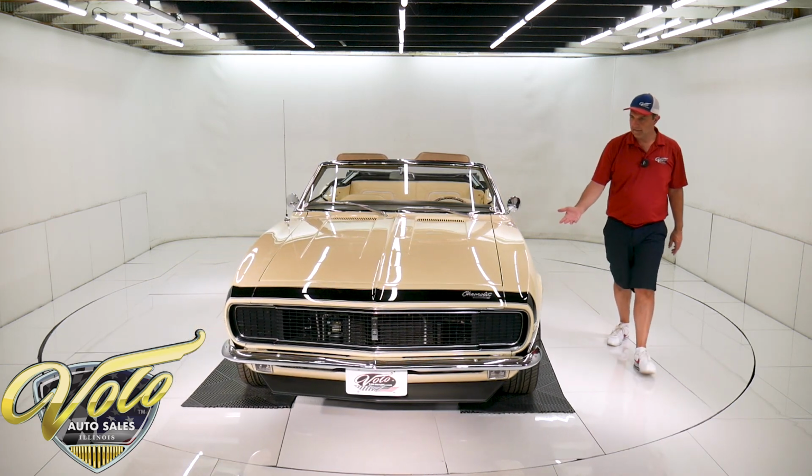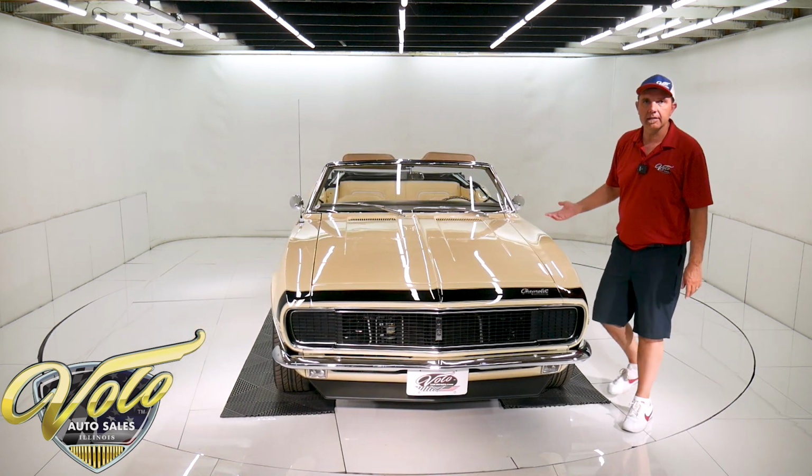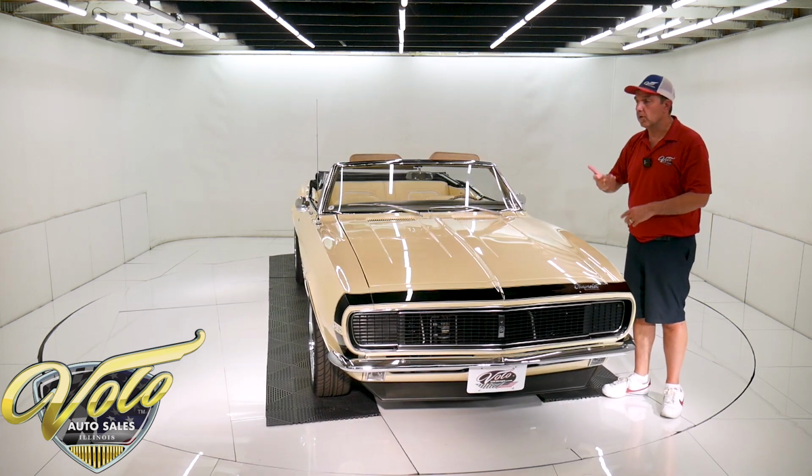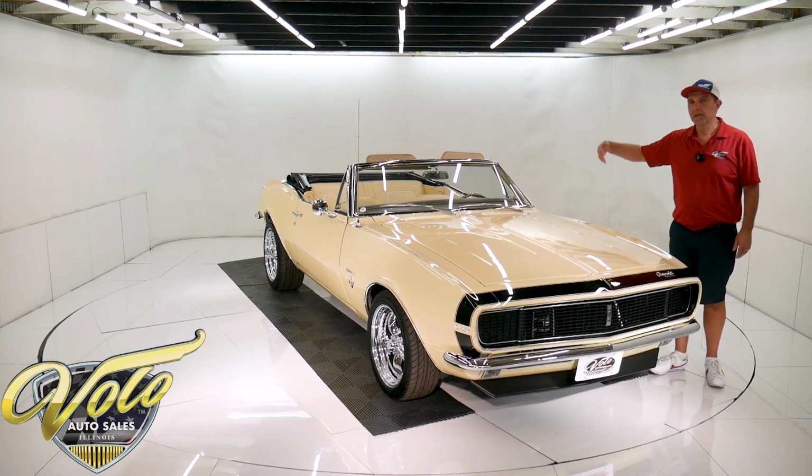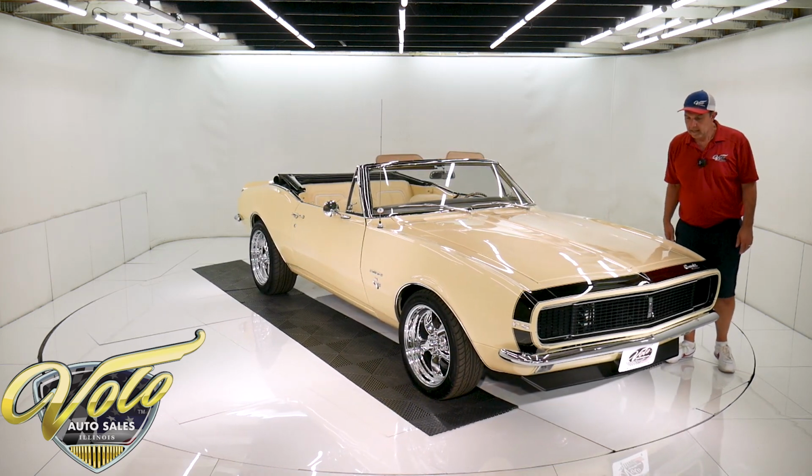I feel like I'm forgetting something underneath there, but it's practically new. The floors are all restored. It's all clean metal. Everything's painted. Everything looks nice. New bushings on the subframe.